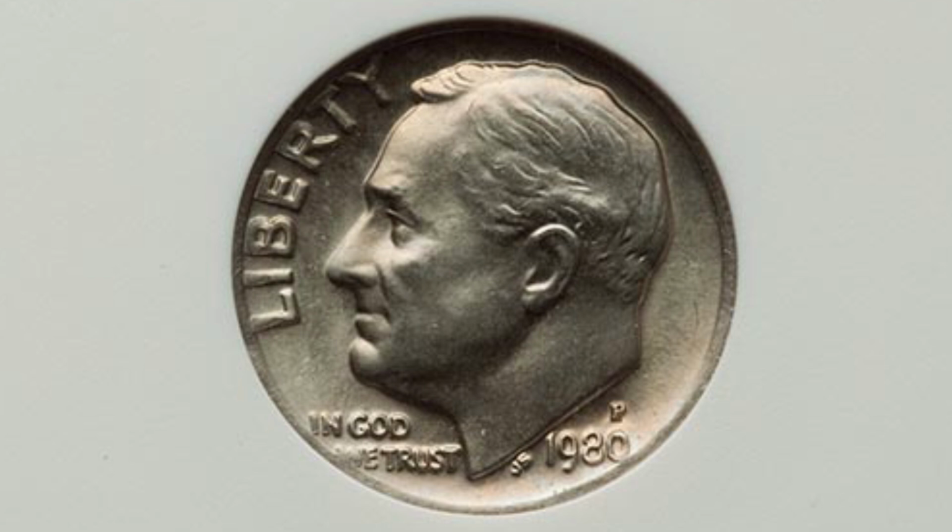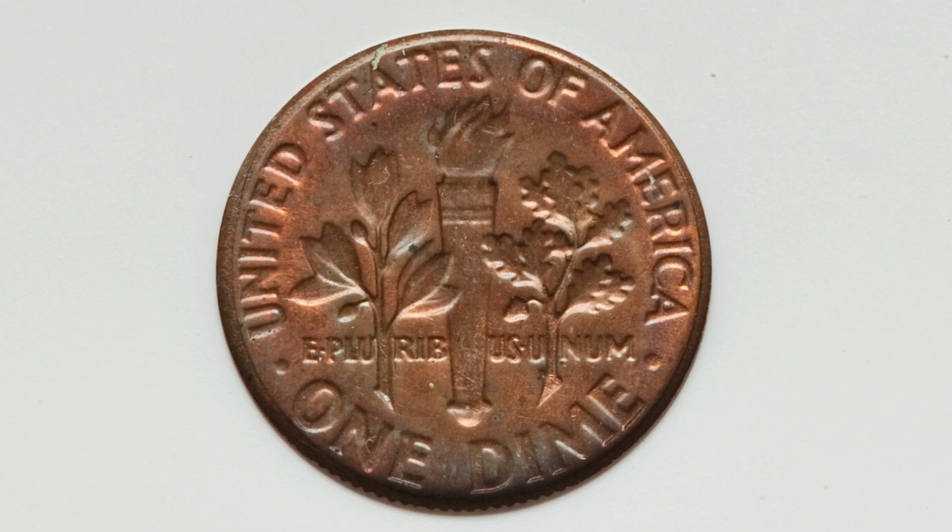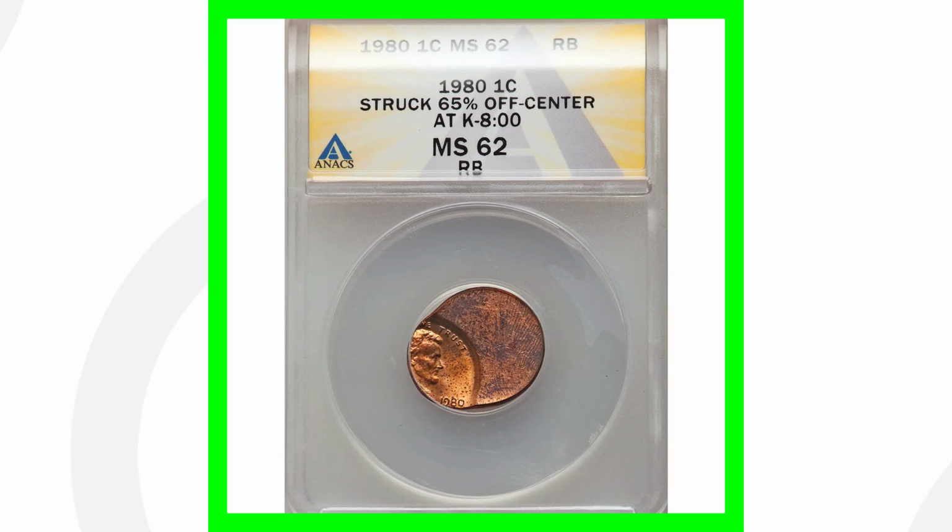Now here is a 1980 P mint mark Roosevelt dime. Looks very normal here on the obverse of the coin, but here on the reverse, we are missing the outer clad layer. So you'll see the inner copper layer of the dime there. This coin is graded by ANACS at a mint state 64, and this dime ended up selling for around $50 as well.